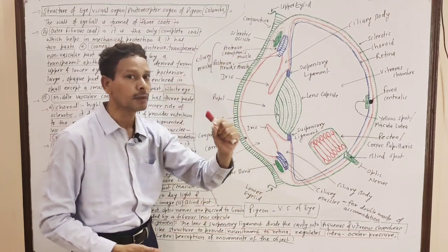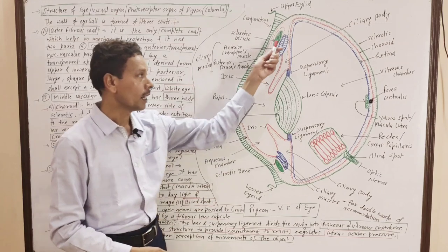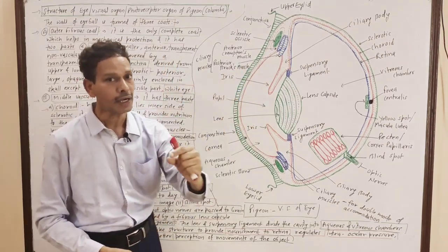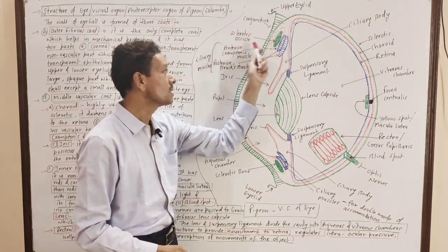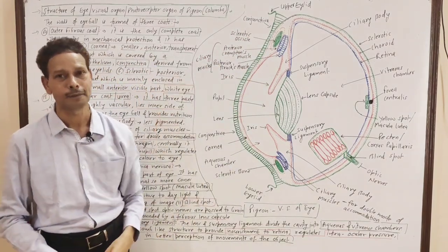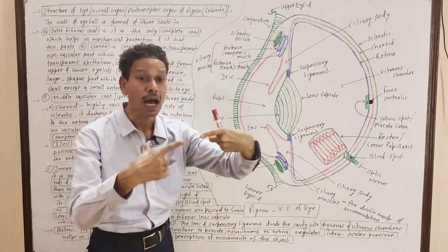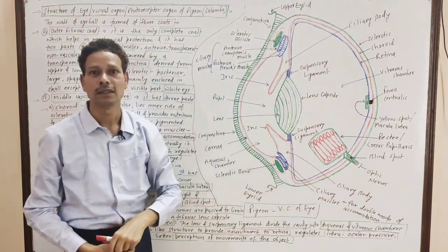The ciliary muscles are very important: the anterior one is Crampton's and the posterior one is Brücke's muscle, and these ciliary muscles are involved in double accommodation. At the time of accommodation, the pressure changes, and that pressure is maintained by this bone, the sclerotic ossicle. The next part of this middle vascular coat is the iris, this finger-like structure in front of the lens.